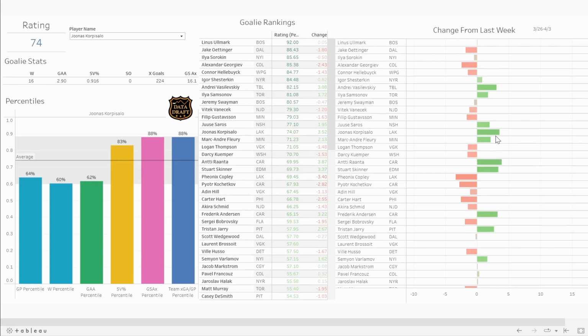A couple of other guys, Juuse Saros, I'm guessing you don't have the ability to pick him up, but they have 7 games this week. Nashville's still in a playoff hunt. He'll probably get at least 5. They do have 2 back-to-backs. So who's the backup? Kevin Lankinen might get in those 2 back-to-back games.